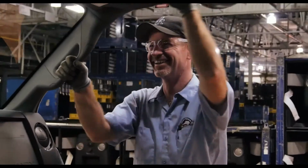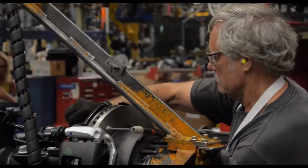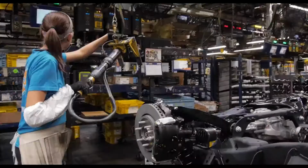Ford employees are the heart and soul of the plant. They work together in unity, day in and day out, to build these spectacular vehicles. I don't like the letter I. It is a family here. And although we may not literally be family, we are family.